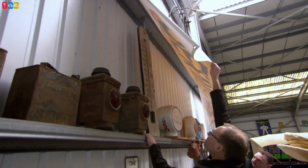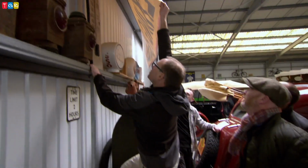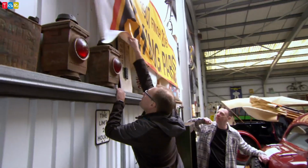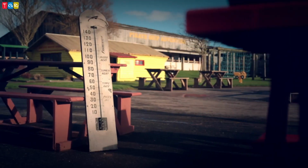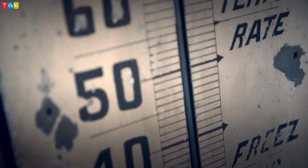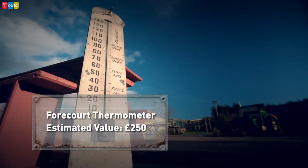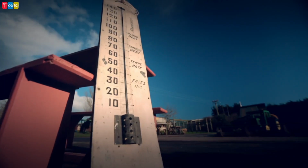How big's that thermometer there? Oh, he goes all the way up to 140. What do you want for it? The more I look at it, the more I like it. That is a downside for you. The thermometer, made of tin over a wooden base, would have been on display on a petrol station forecourt, prompting customers to think about buying antifreeze. Dating from the 1950s, it could be worth around £250.